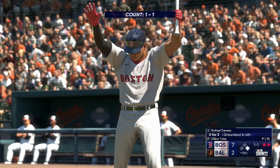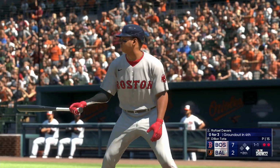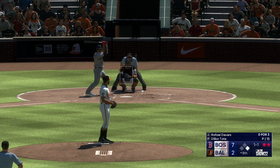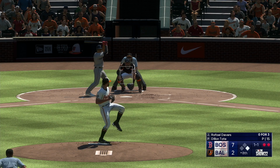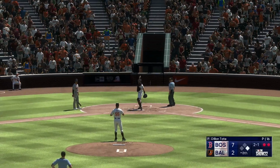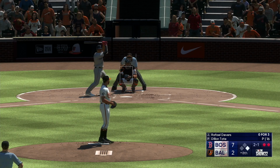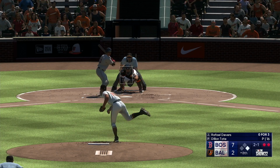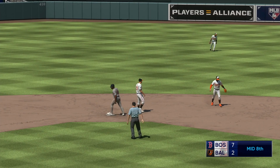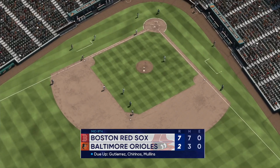And here is Devers. Rafael Devers. Meanwhile, this pitch gets away, and the runner stays where he is. Up the middle. Odor handles the chance. They get the force. That ends the frame. And the Red Sox lead by 5. They're still on top, 7-2.